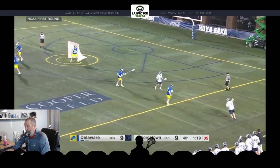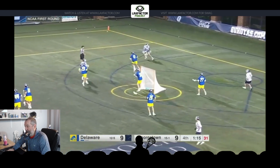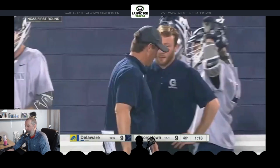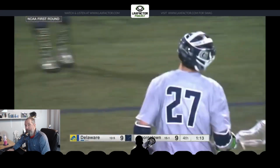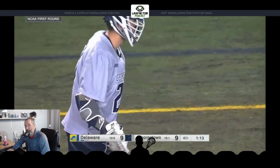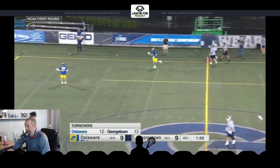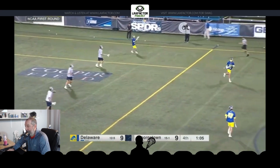And after Georgetown wins the draw, takes a timeout, we're going to see this terrible exchange here. Once again, 2-7 for Georgetown. I want to say it's Marin. I could be labeling the wrong guy here. But he ends up duffing yet another pass. That's really just an unforced turnover at the end of this game here to give Delaware this final possession. And now we're going to see what happens after that.